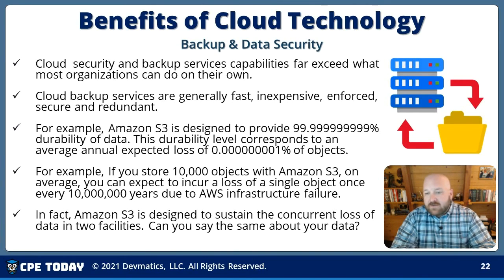S3, which is an Amazon service, is probably the best out there, in my opinion. It's super redundant. You can sustain data loss in 2 facilities concurrently with no interruption to business operations. In fact, if you store 10,000 objects in S3, you can expect to lose 1 object due to their failure every 10 million years, which is truly incredible. Can you say the same about your data and your backup plan?